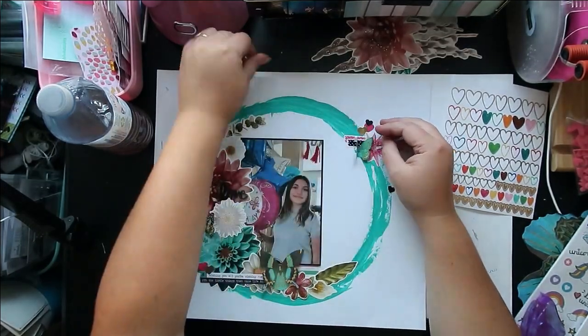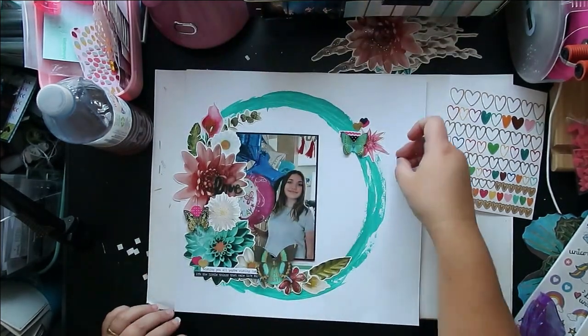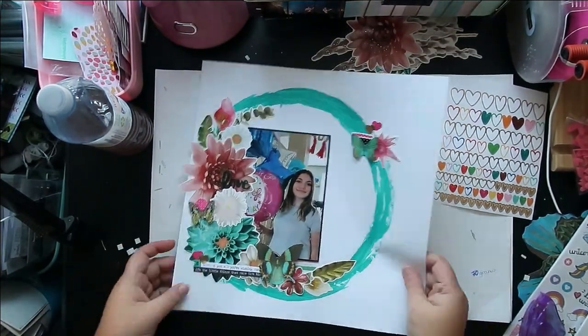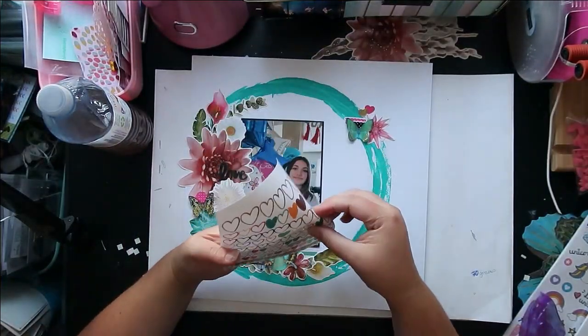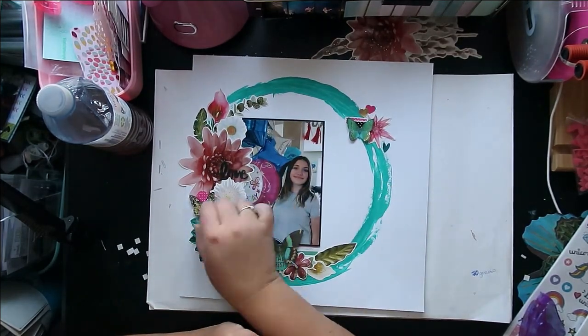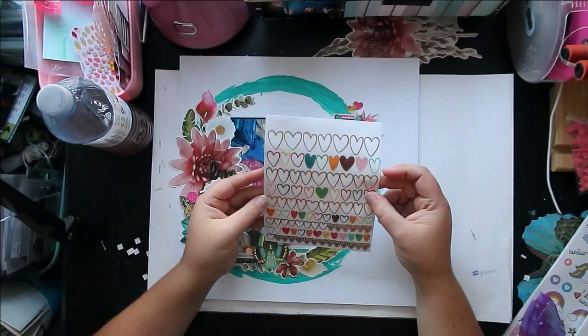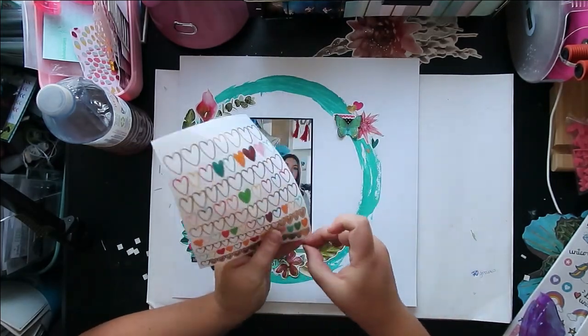And then I backed my photo on some black cardstock and then punched out a couple of little hearts in that same black cardstock so that I could go ahead and scatter a little bit of black around because I plan on backing this with some black cardstock. So I really kind of like that pop that the black gives to the pink and the teal.